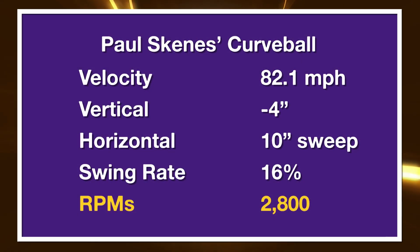Lastly, let's touch on his curveball. This is his least used pitch. It resembles his slider a lot with just a bit more drop and vertical break. So it's down to -5 inches of vertical break, where we saw that slider up at 6 inches positive vertical break, 10 inches of sweep on the curveball, 2800 RPMs, generating about a 70% swing and miss, which is bananas.